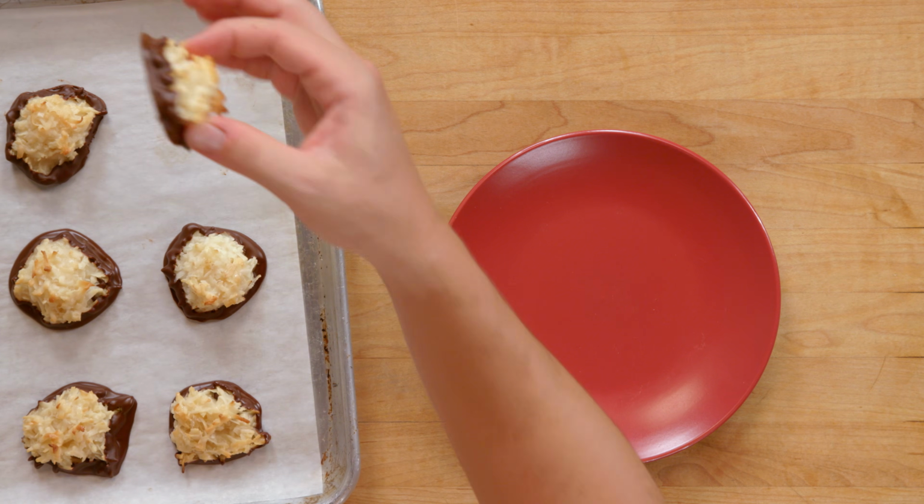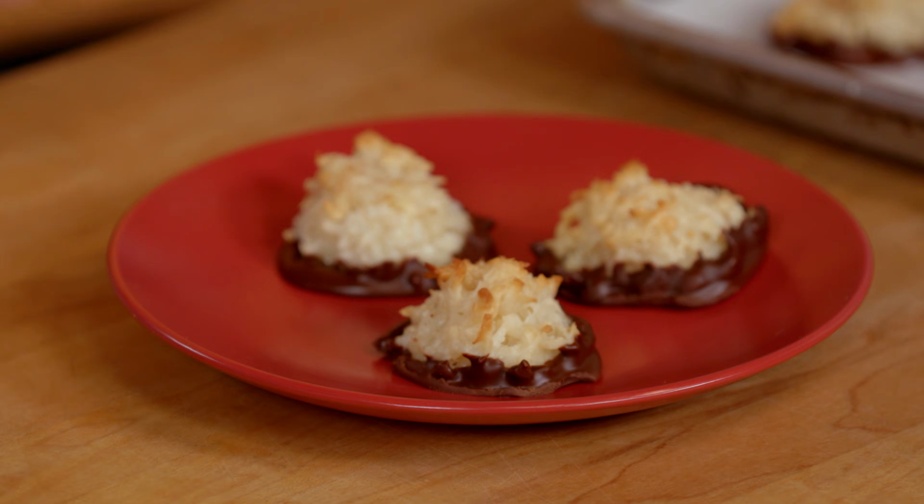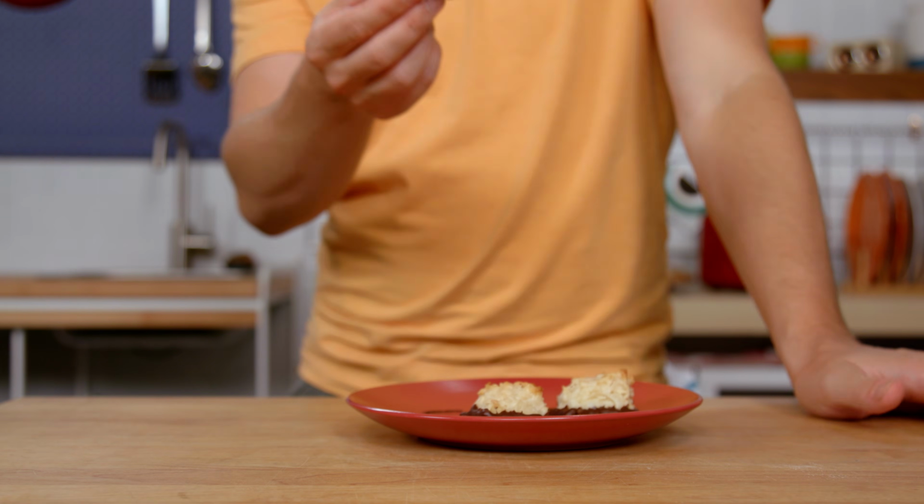And each one of these little nuggets costs 21 cents. Yet, they are jam-packed with flavor and amazingness. 3 types of coconut. We got the coconut oil, we got the coconut milk, and we've got the pieces of shredded coconut meat, all formed into a wonderful little nugget of intensity dipped into perfectly melted chocolate.